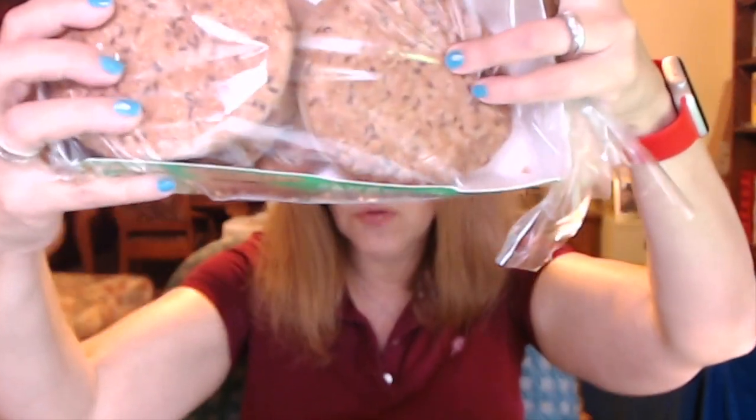I think this is my second bag for this month, and my husband has used some too, and I have not had any ill effects. My diet has not slowed down, I have continued to lose weight on it. I did not feel puffed up or poofy or anything like that. As far as my body is concerned, I can do this.